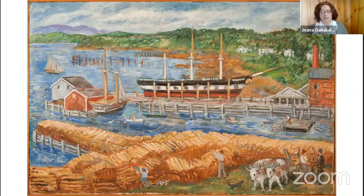Waldo Peirce was born in 1884 in Bangor, Maine. He studied and painted in the US and abroad before settling down in Searsport in the mid-1900s. Like von Salza, Peirce also joined the Works Progress Administration in the 1930s.